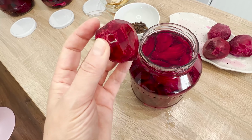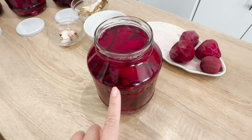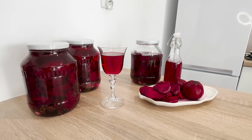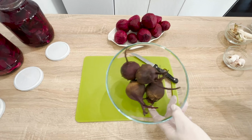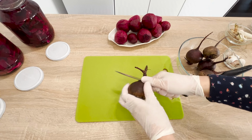The brine is not only a base for making borscht, but also a natural remedy for many ailments. Drinking and eating fermented beets prevent constipation, lower blood pressure, and have anti-cancer properties. To prepare a 1.5-liter jar, you'll need about 1 kilogram of beets.